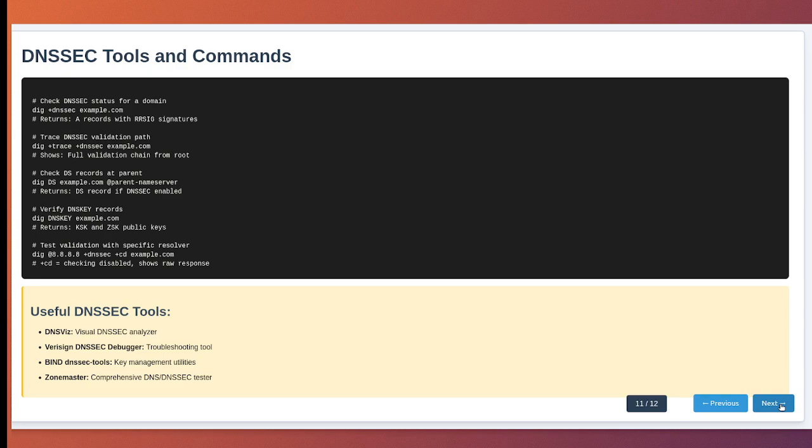You can monitor your configuration by using dnssec-verify with the -o parameter for example.com and your zone file in your scripts. Here is a troubleshooting technique. Query multiple resolvers like 8.8.8.8, 1.1.1.1, and 9.9.9.9. Any disagreement between them likely indicates timing issues.